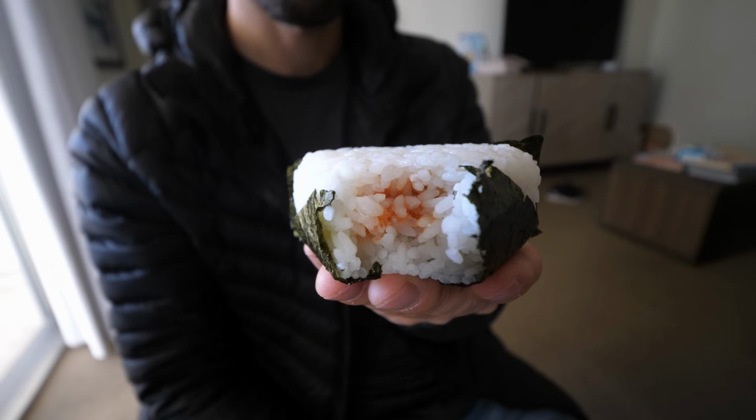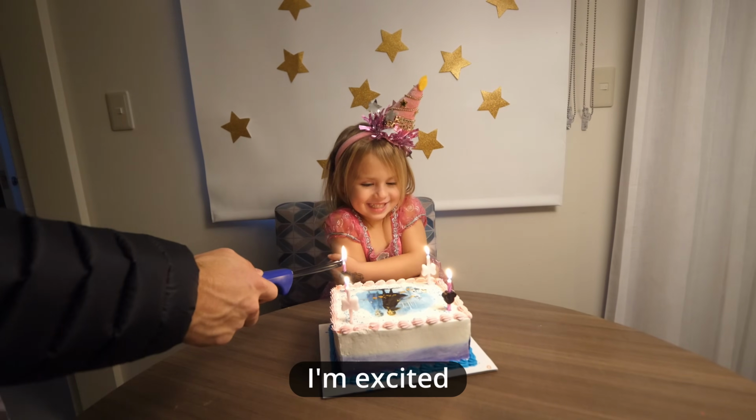Pretty mild in flavor. I think the strongest flavor was initially the seaweed, but it was not super strong. The rice is really nice. The fish inside too is actually quite surprisingly nice. I think that you could definitely have a sauce with this, but I don't think you would even need it. The first of many, I decided.